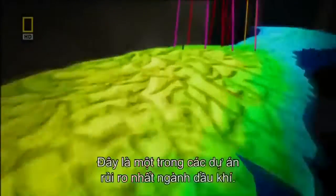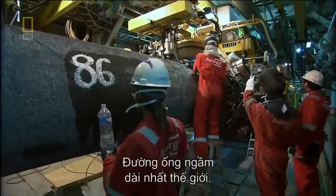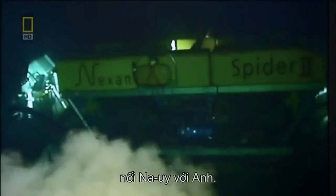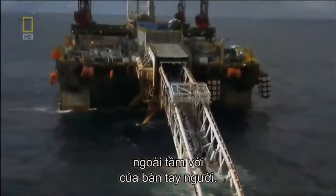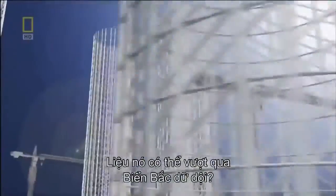It's one of the gas industry's riskiest ever projects, the construction of the longest subsea pipeline in the world. Giant ships will lay 100,000 pipes linking Norway to Britain, while space-age robots trench an underwater moonscape beyond the reach of human hands. But will the finished result survive the brutal North Sea?